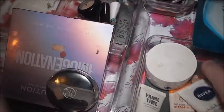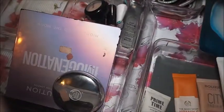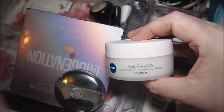That's the moisturiser I'm using at the moment as well. I talk about that in the review. This is the primer as well that I've been using. It's really hydrating, love that.